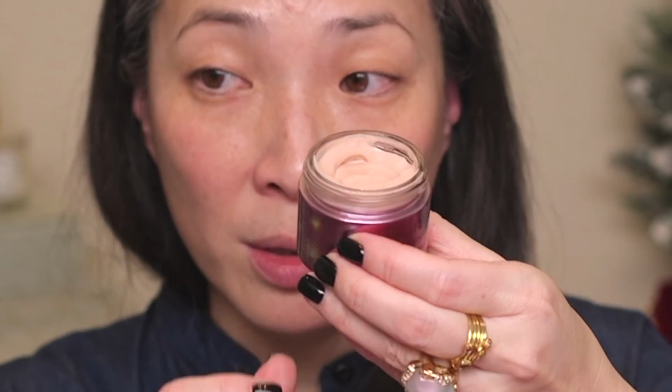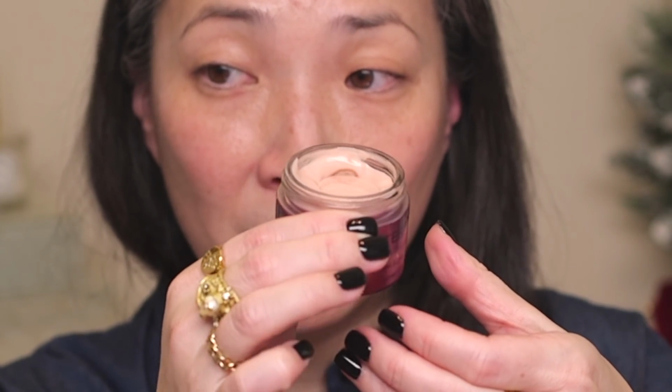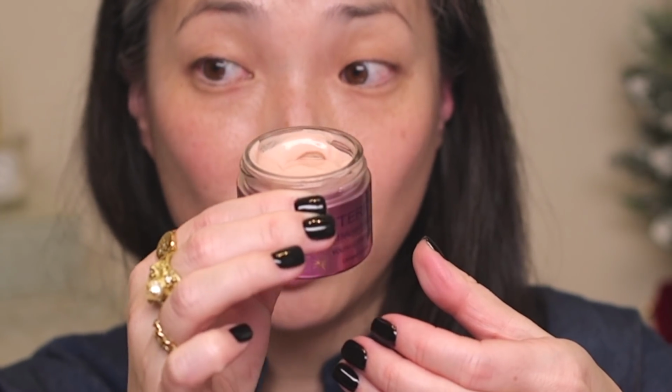So here is what the product looks like. I'm just going to shake it a little bit because you can see how rich and thick it is. It almost has a pudding-like texture. This, by the way, is the box that it came in. So festive. I love this By Terry holiday packaging. It's so pretty. There's hyaluronic acid, pearl absolute, rose hip butter, moonstone, and rose quartz extracts. It also has 5 super active ingredients to target uneven skin tone, dull complexion, and signs of aging. I'm all for that.